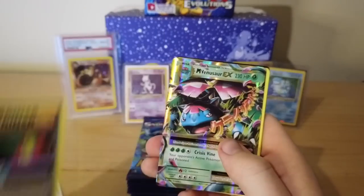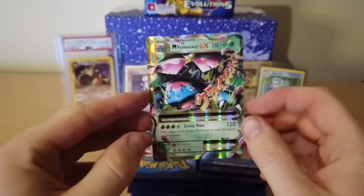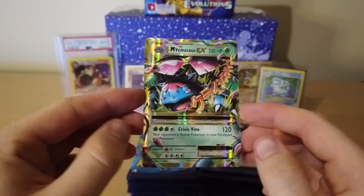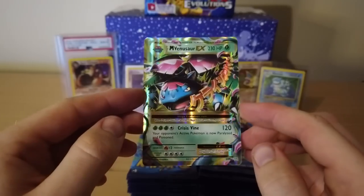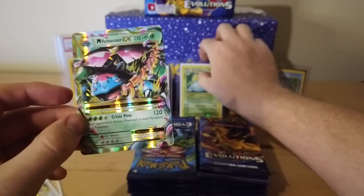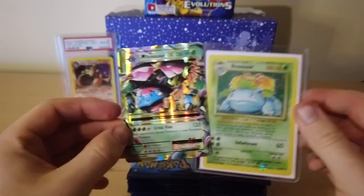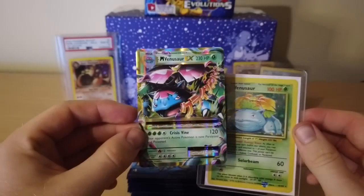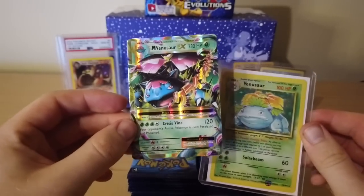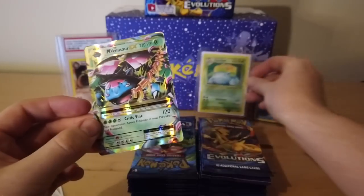Poliwag, Switch Trainer, A, and a Mega Venusaur EX. Look at this beauty right here. That is awesome. So yeah, I don't think there's exact reprints of the original, like, base set Venusaur. But instead, you get yourself one of these bad boys. So this is the original. Pokemon cards be looking crazy. Back in my day, you just had a fat toad sitting there. This thing is looking all crazy now.